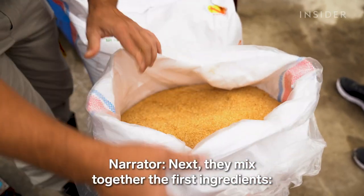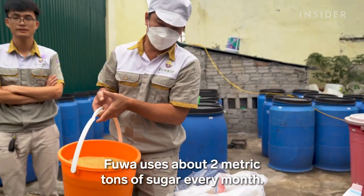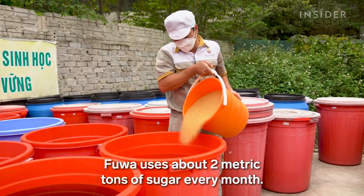Next, they mix together the first ingredients, sugar and water. Fuwa uses about 2 metric tons of sugar every month.